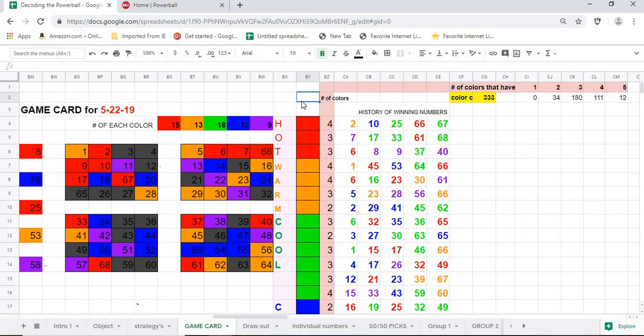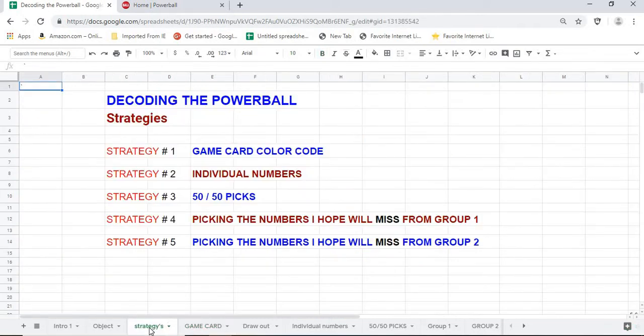So basically what I'm doing is I'm buying a Powerball ticket for $3, which includes the Power Play, okay? So in other words, I'm betting $3 that none of these green numbers will come up in the next drawing, okay? So if I'm correct with my bet, and none of these green numbers come up, then I'm one step closer to that $2 million prize. Okay, so I'm off to the next strategy. And that's strategy number 2, the individual numbers.